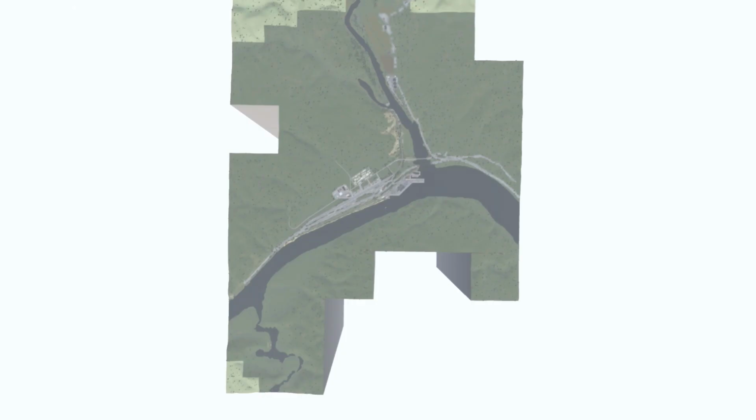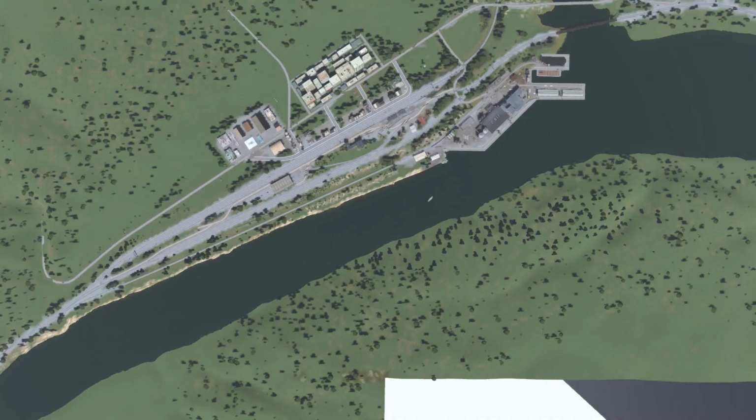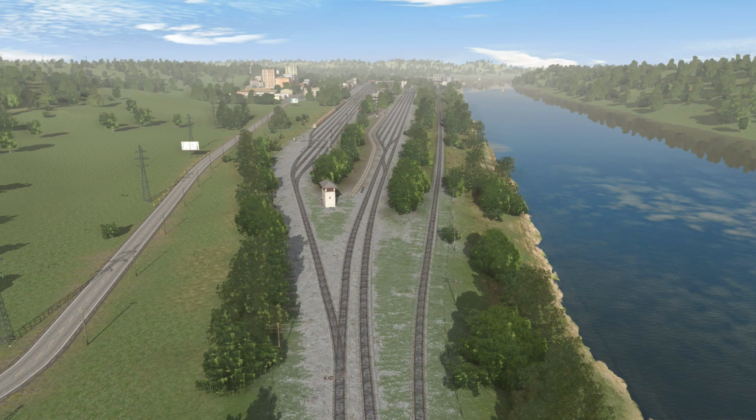So this is a closer view of Tidewater. To the right is to the east, and to the left is to the west. Here's a Google Earth view of Tidewater. All the industries are located in the port area to the upper right of that photograph. We'll get into more details on those in a little bit.